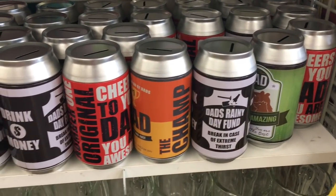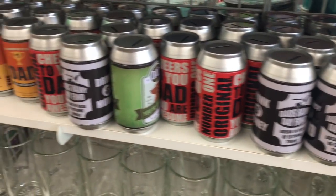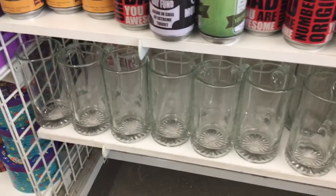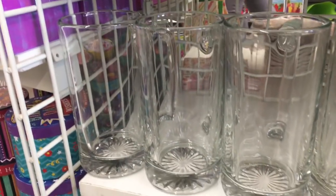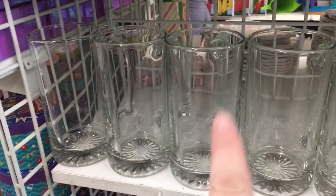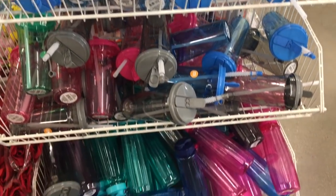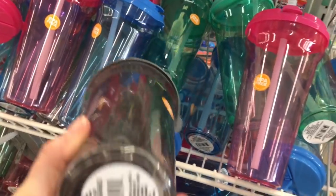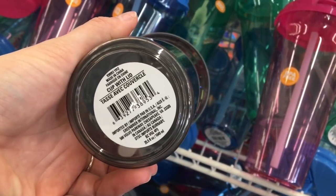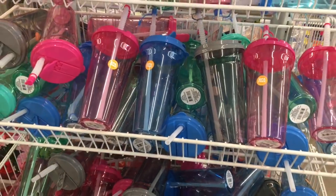Here are some of their Father's Day stuff. I'm pretty sure I've showed you guys a lot of this stuff, but this Dollar Tree had restocked their shelves, like I said. And these mugs down here, these thick, tall mugs, oh my gosh, I think they're such a good deal for a dollar. I really like these. These kind of remind me of the hospital mugs that you get to take home with the straw. I always really liked mine, except it would be a lot better if they had a handle on them. It didn't say how big they were, but they were pretty big, and I really like those.